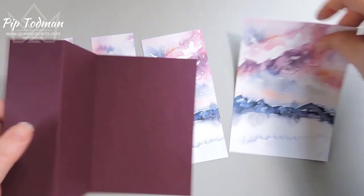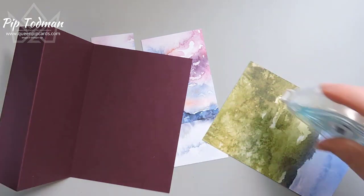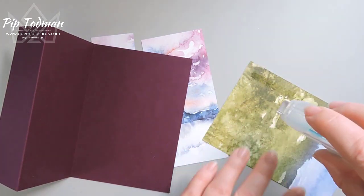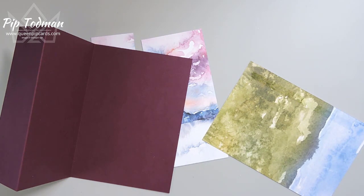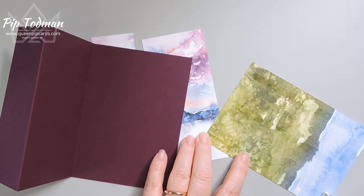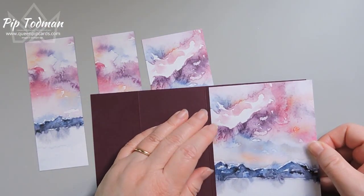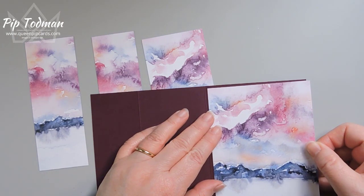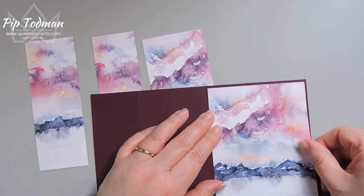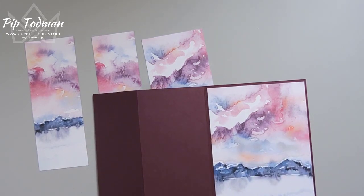So now it's a question of putting these in place. And because they're just flat layers, oh, I should have stamped it first. Ah, I'll stamp it in a minute, it's fine. The only stamping I'm doing on this is birds, so it's going to be nice and easy. So pop that down. Let's stamp the birds before I forget.